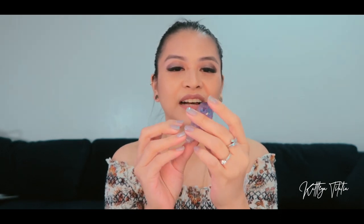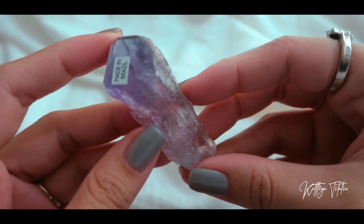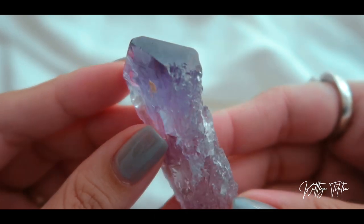Kind of looks like an amethyst, but I'll have to double check with her and see what this is. But this is what it looks like up close. It kind of looks like an amethyst root, but I don't recall getting an amethyst in my box.